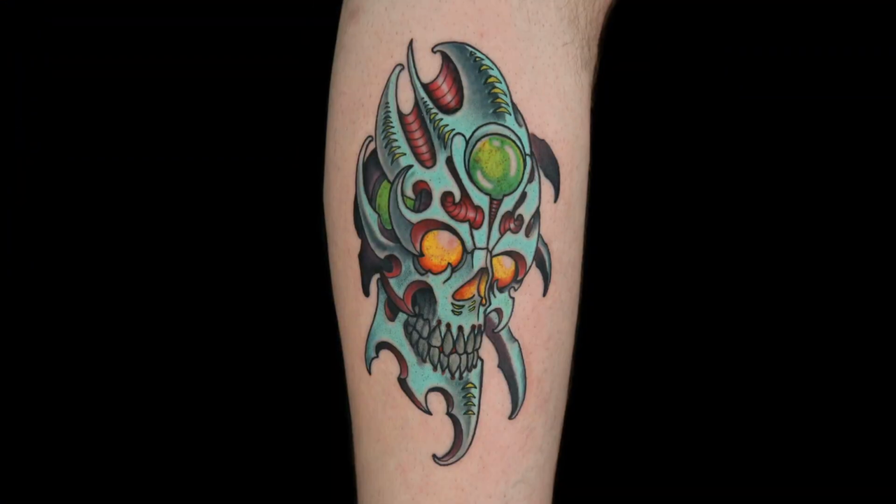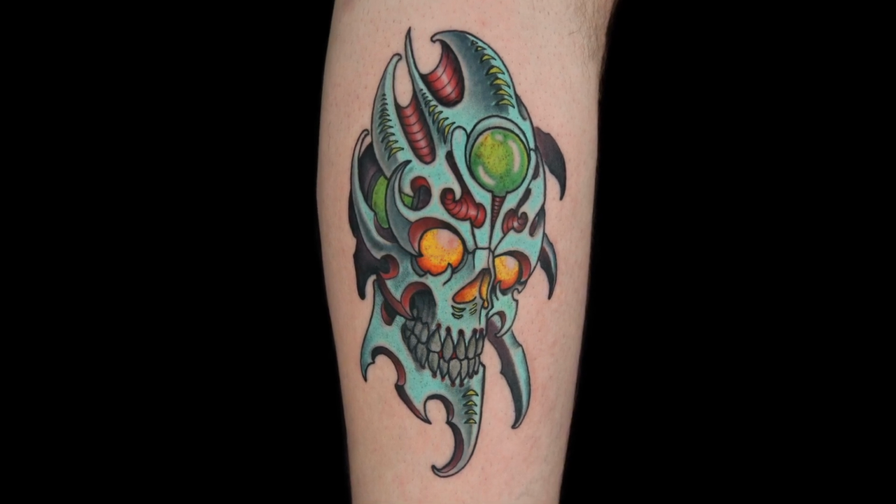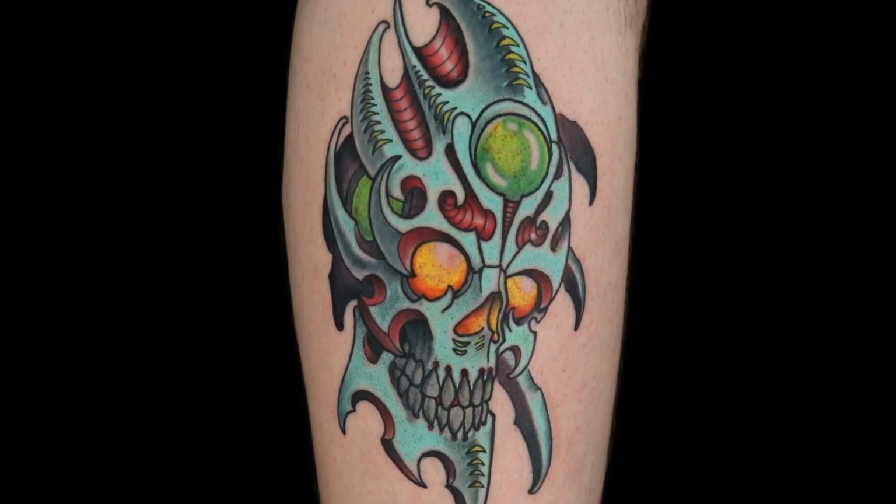I like the shape, I like the design. The details of the actual skull itself are really cool. The shape of the eyes, the nose, and the mouth really tell the skull part of the story. I do like the appeal of this tattoo. I like the color play quite a bit. Using the hot and cold color palette like you did was a smart play.